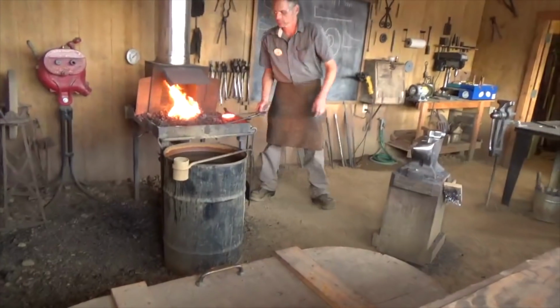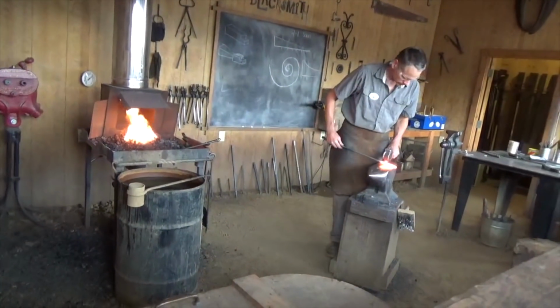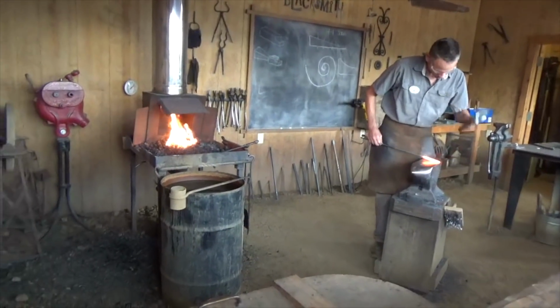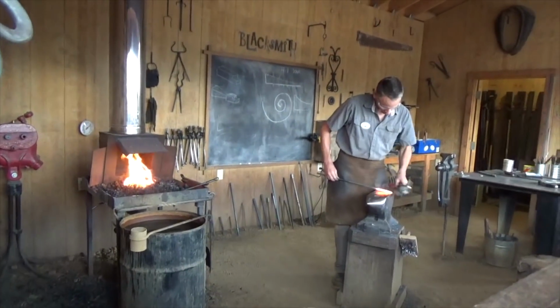This blacksmith attraction is pretty cool. They make things that they actually sell at the park, so you can get some souvenirs and stuff. But they have a real blacksmith and a fire here.